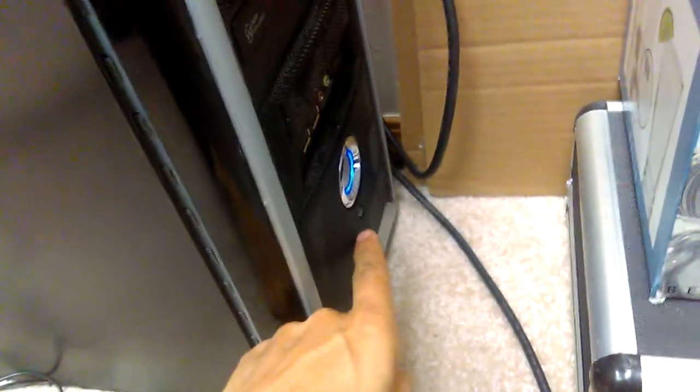Okay, it's trying to boot Windows now. Okay, look. Here. See? It's booting. Okay, now you should see the light. It shouldn't be solid the entire time. It should disappear eventually. See?